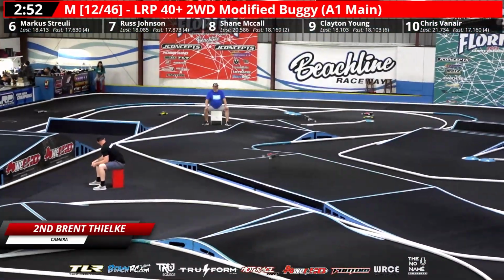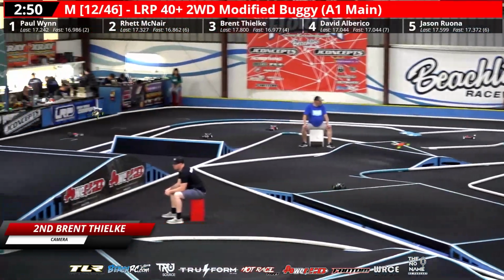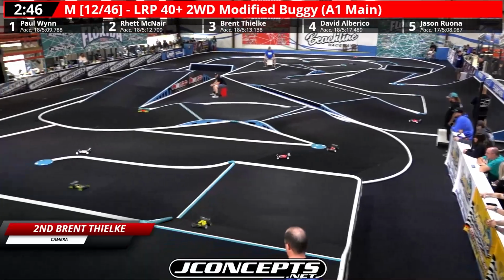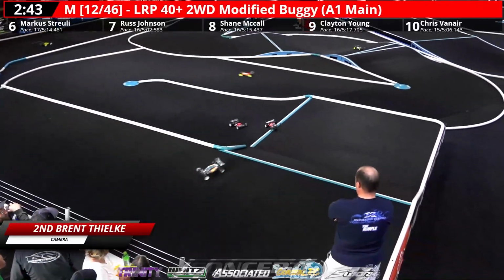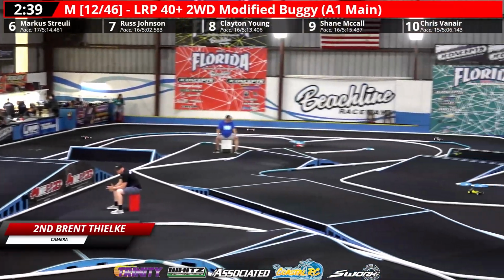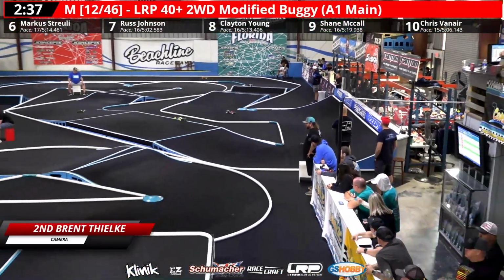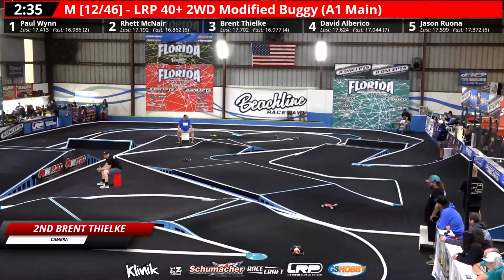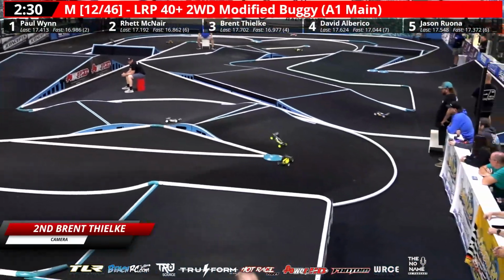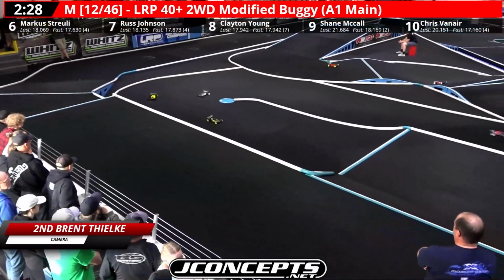Paul Wynn right now with the race lead. Rhett McNair now moves his way up into the number 2 spot. 2:45 left to go. Brent Thielke in the number 3, in chase behind Rhett McNair. Rhett closing the gap a little bit here on Paul. Paul going to be coming up on the backside of some lap traffic here. That all yellow buggy, race leader directly behind you. I believe that's Clayton Young. Clayton going to pull over, let him go.